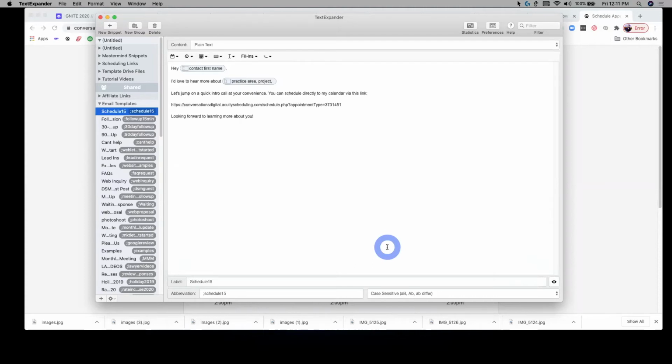So email templates, frequently used links I use a lot in here, and essentially you're creating a short code. So way down here where you see abbreviation, I have semicolon, schedule 15, and you'll see there's no spaces. So the trick to this is really making sure that you're using shortcuts that aren't things that you would actually type out, so that you don't type out schedule and then every time you type out the word schedule, this email appears. So you want it to be specific.